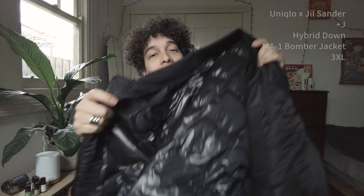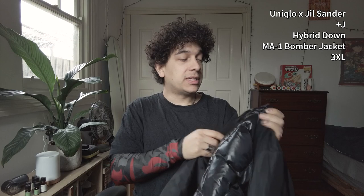Okay, next up for tops, we have this Uniqlo Jil Sander collaboration, the Plus J collaboration. It is a bomber jacket in 3XL. Since this is from Japan, I did do a bit further research, and if you are looking for it from a Western country or a Western reseller, perhaps, you might want to get this in a 2XL. I don't think this went up to 3XL in Western countries, but I have learned that in Japan, you size down 1 to get a Western size. So the 3XL in Japan is 2XL in the West. So this is a gorgeous quilted bomber jacket filled with hybrid down.